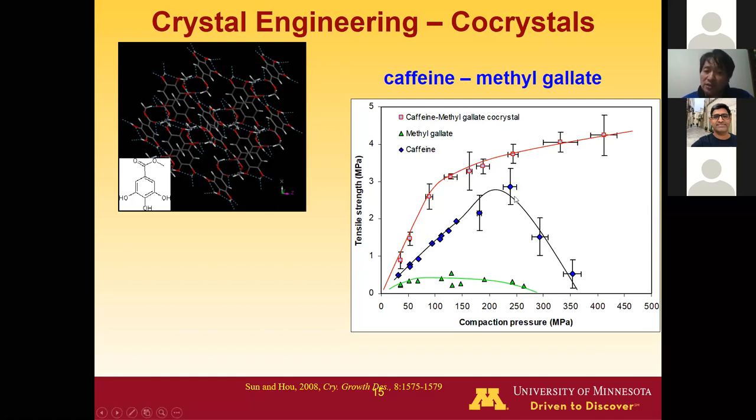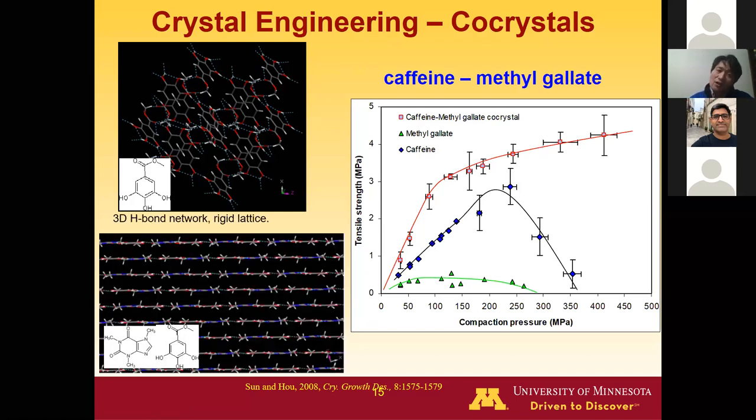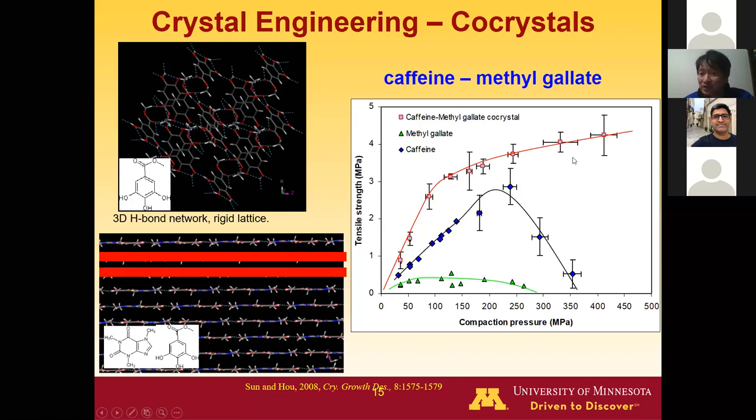But when you make the co-crystal with the caffeine, you get this red trace. The co-crystal is much improved. The reason for that is the molecules are now packed into a layer structure. Within the layer it is rigid, hydrogen bonded, and flat. Therefore it's more plastic, which corresponds to the better tabletability. If you think about the model we described, it gives you a larger bonding area in this case.